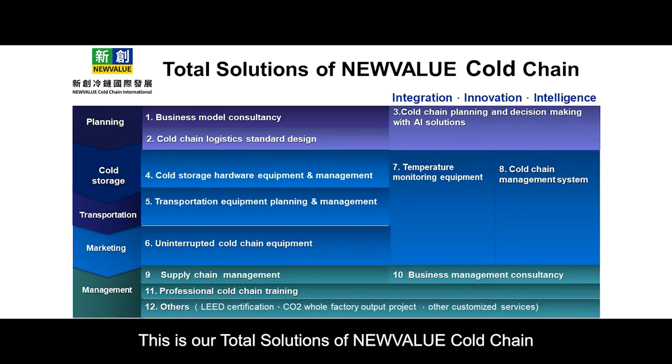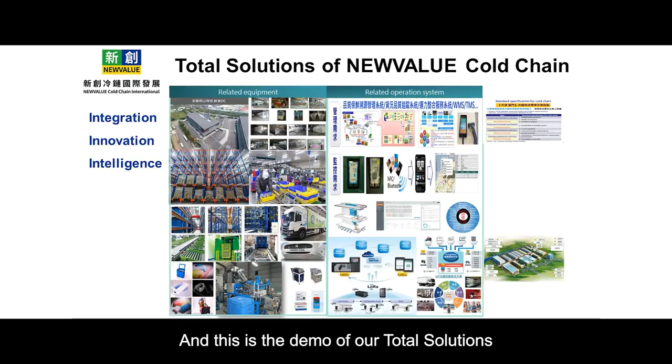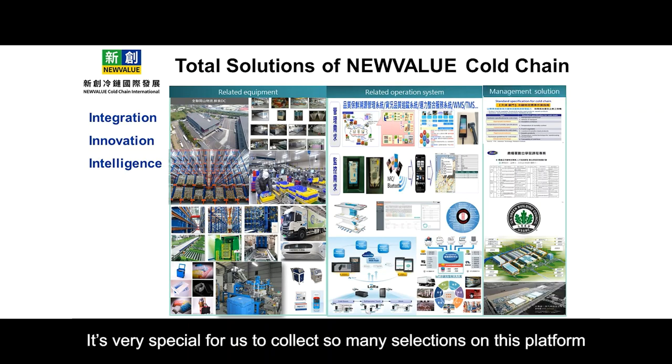This is our total solution of a new value cold chain. It covers planning, cold storage, transportation, marketing, and management. And this is the demo of our total solution. It's very special for us to be able to collect so many solutions on this platform.